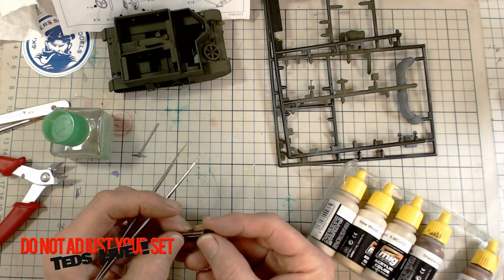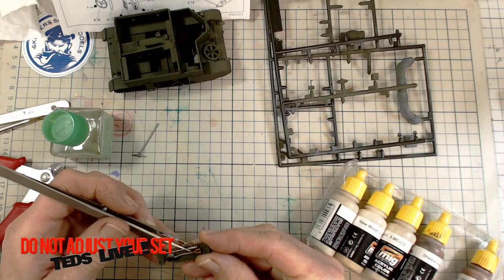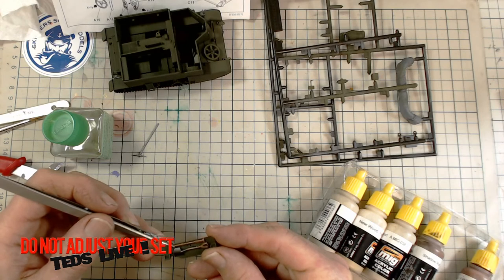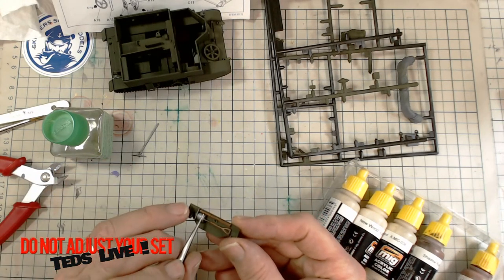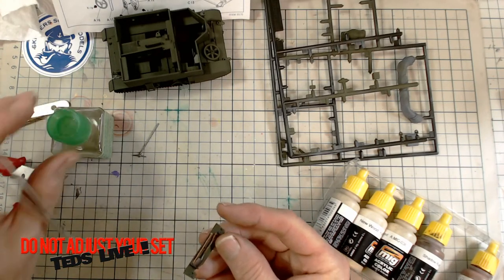Deep in concentration here as I try to glue these bits on. Good, we've done it, yes.